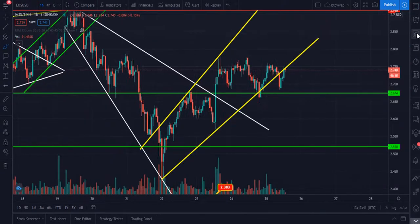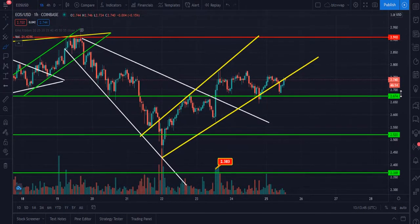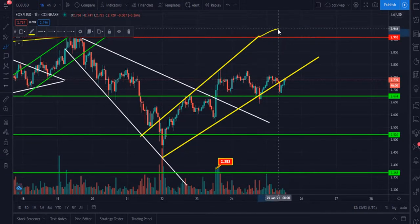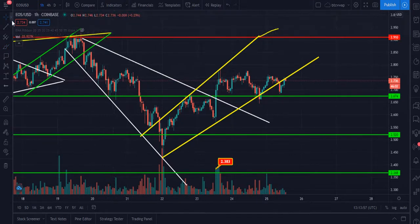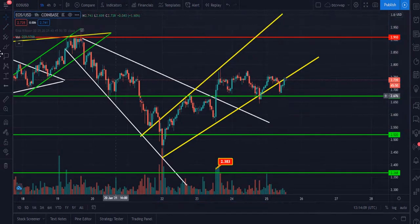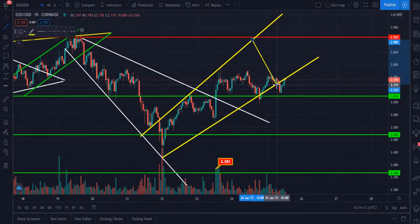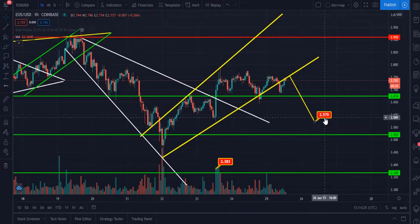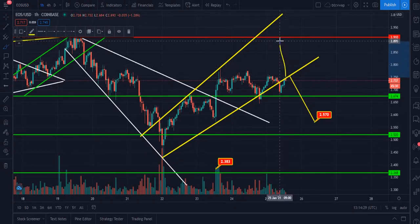The next chart is EOS USDT. Here you can see this is the 4 hour chart, 1 hour chart. Here you can see EOS broke this rising channel towards downside, and let me please remove this. Let me please show you. The bearish target for EOS will be, I think, if this happens, then definitely it is going to hit 2.57. But this is the most unlikely, I think. EOS will go up and will hit this target, I think, which is 2.9. Currently, my most likely target for EOS will be $2.9 level.